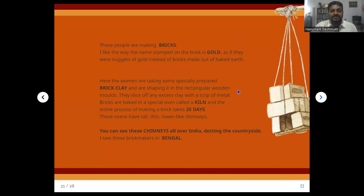Here, the women are taking some specially prepared brick clay and shaping it in rectangular wooden molds. They slice off any excess clay with a strip of metal. Bricks are baked in a special oven called a kiln, and the entire process of making a brick takes 25 days. These ovens have tall, thin, tower-like chimneys. You can see these chimneys all over India, dotting the countryside. I saw these brick makers in Bengal.